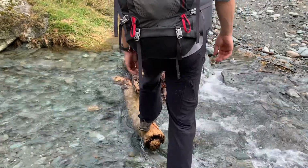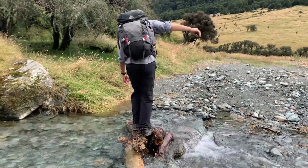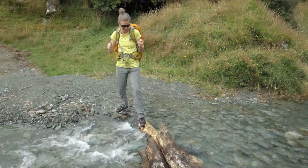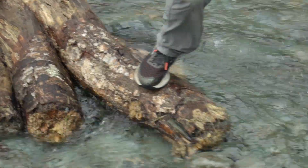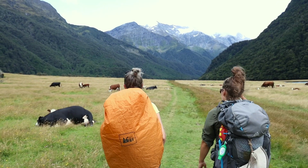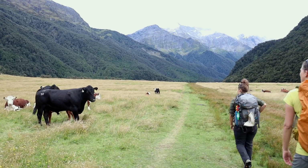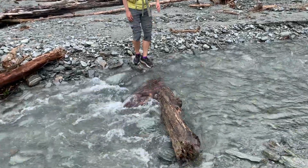Honey, how many river crossings have we done? Too many. This one looks really bad. So we built our own little makeshift.